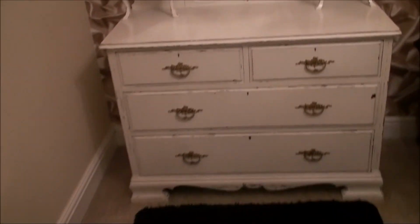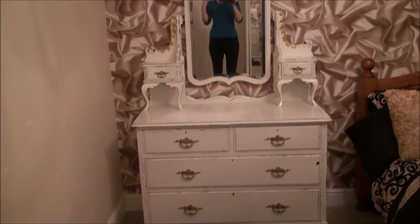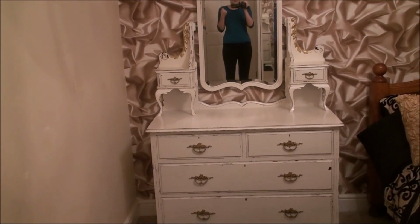So that is my finished dresser, and I really do like the look of it in my bedroom. I put a little black rug in front of it, and it sort of makes the white pop. I'm sorry the lighting's so bad, but I wanted to show you the finished result while I had the chance.